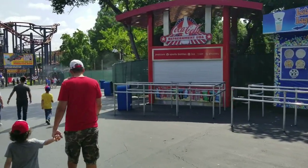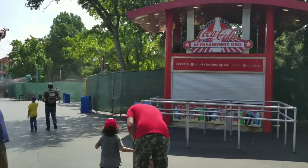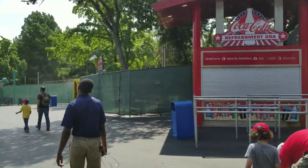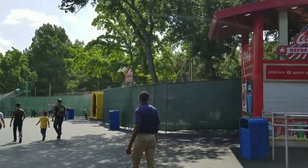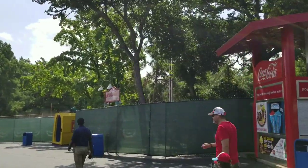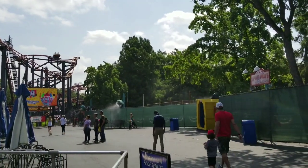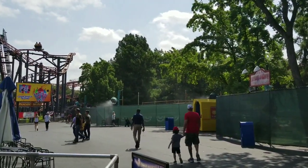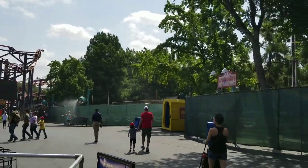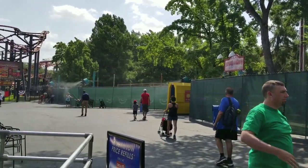And headed down this direction, we can still see the fence. It doesn't look like they've actually done anything major in the way of deconstruction just yet, but I'm assuming that's going to be starting very soon. And the fence goes all the way around Pandemonium, or to that side, and then all the way around to the other side of the railroad tracks there. And stay tuned for more updates on this.